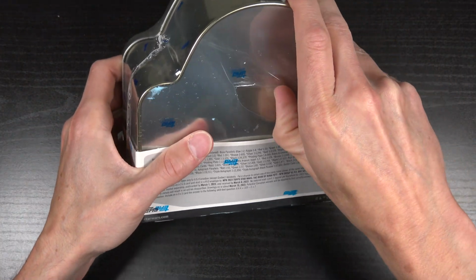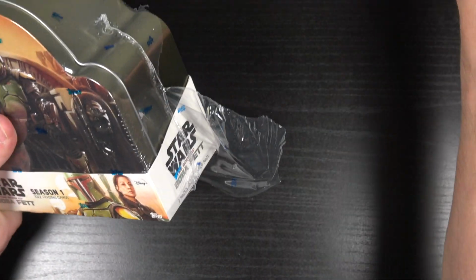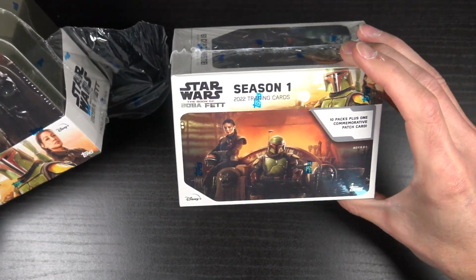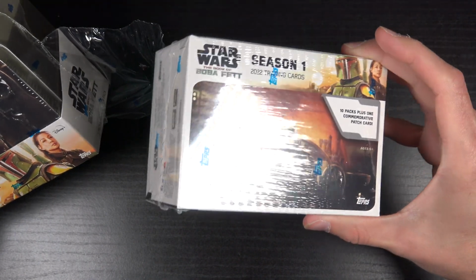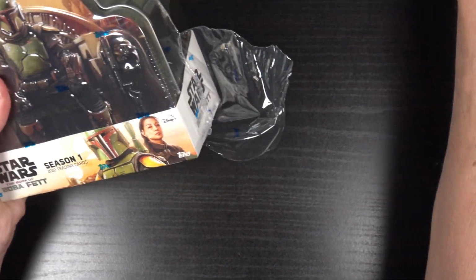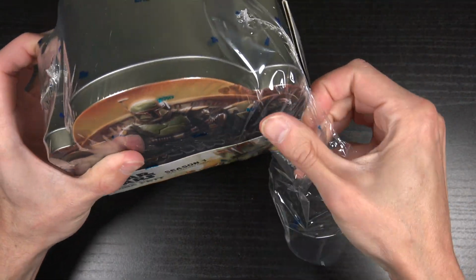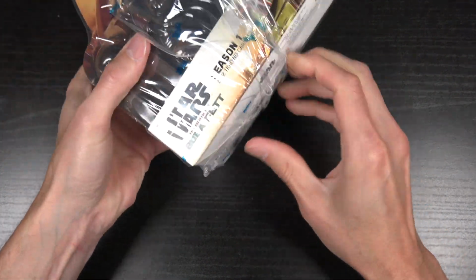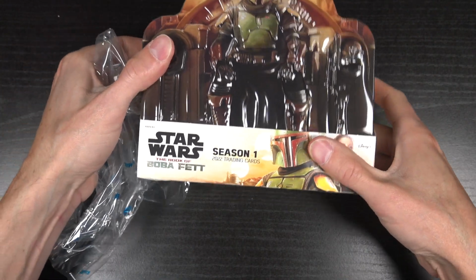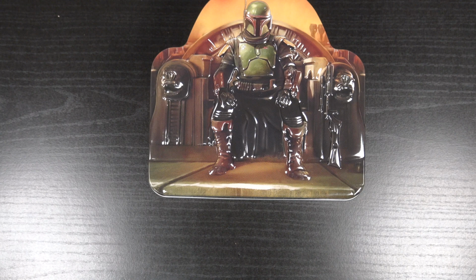Figured we'd open one up, see how it goes. And I bought one of these too. Figured why not? There's always a chance of getting an autograph or sketch card in here. Guaranteed one in the hobby box. Definitely not guaranteed one in the blaster box, but I've heard of people scoring big in those blaster boxes sometimes, so let's see which one pays off better here, huh? Shall we? And we'll talk some Book of Boba Fett. Why not?